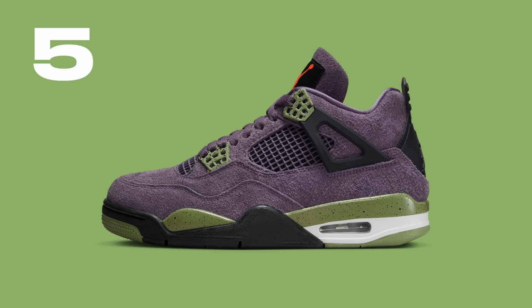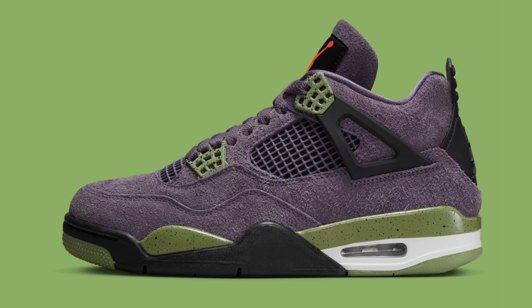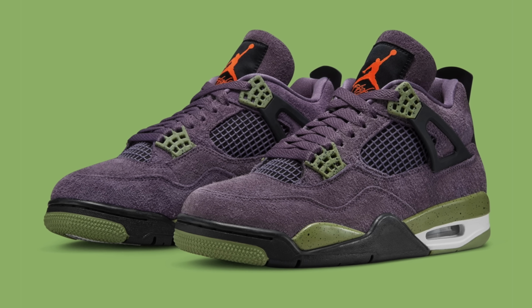Number 5, the women's Air Jordan 4 Canyon Purple. This shoe had a ton of hype at the beginning of the year because it loosely resembles a pair of friends and family Travis Scott Air Jordan 4s. And while I definitely see that, and honestly I'm not even mad at that, I think it has its own personality because of some of the hits that are not on the Travis Scotts. Like for example, the army green midsole with black speckle print.